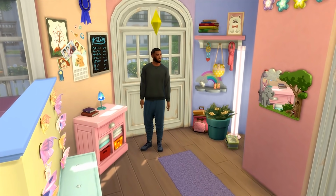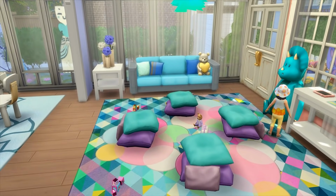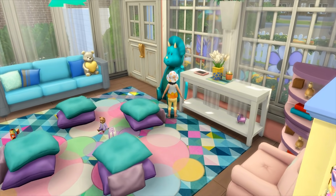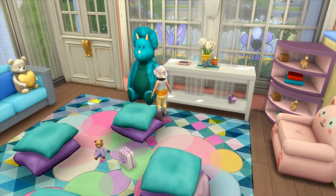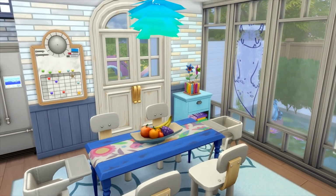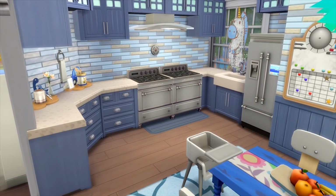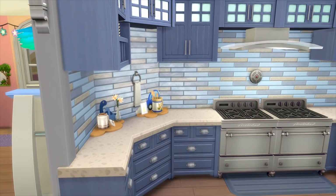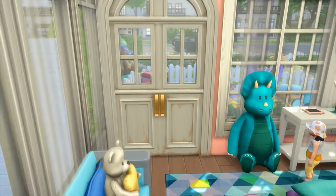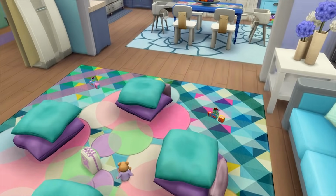Okay, this is the entrance area, and we have our staircase to go upstairs. And then this is the full-on play area that I love so much. I love the blues and the purples. We have tablets, and we have a book area. And this is just general seating and play area time. Then we have the kitchen over here with our parenthood chalkboard, a full-on beautiful kitchen, nice and blue, using all of the parenthood stuff that came with it. We also have a stereo out here, and this is how they get to the patio outside with all those seatings and the toys and just a beautifulness.